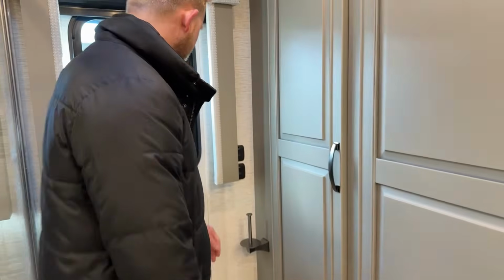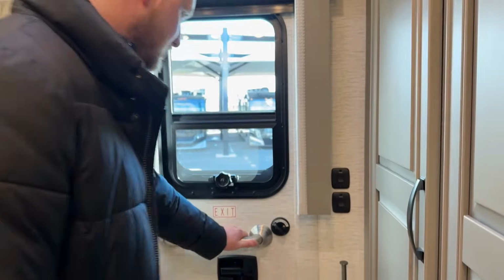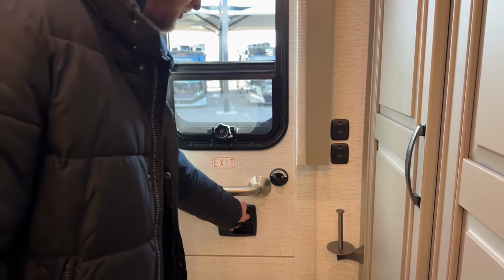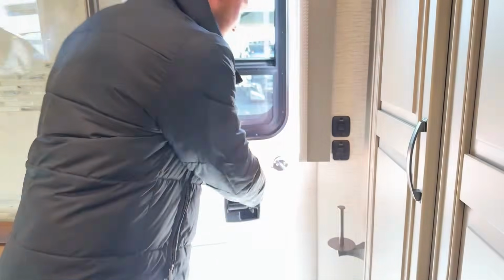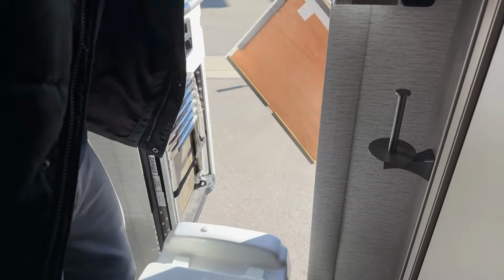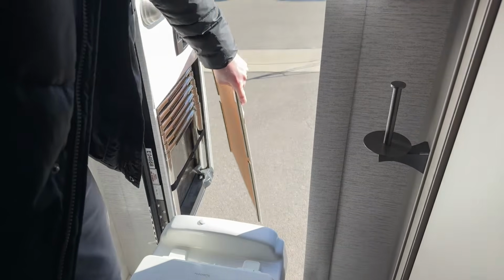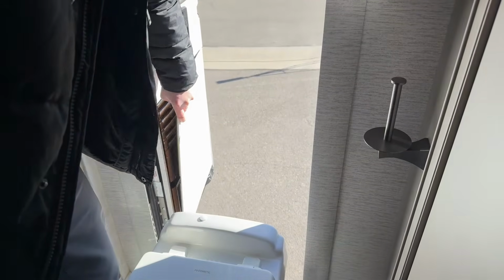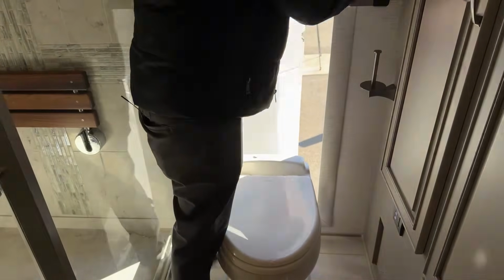All right. Now this is going to be our emergency exit door. So this is an opening door. If I can get it unlocked. So this will be your emergency exit for the coach. Behind this little panel right here is going to be your ladder. So all you have to do is unbuckle that and drop that ladder down. And this will allow you to get out of the coach if there was a fire or a bear coming in the front door or anything like that you needed to get away from.